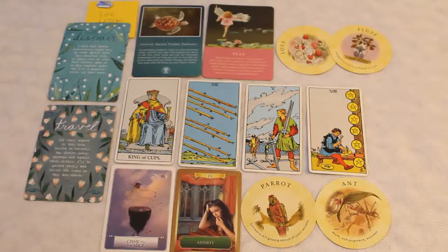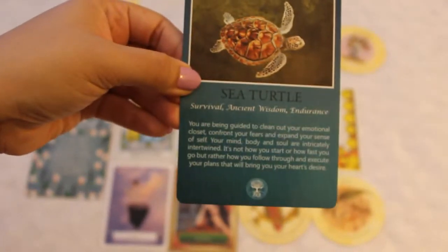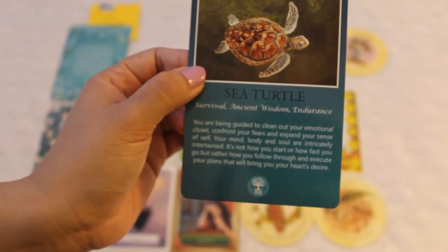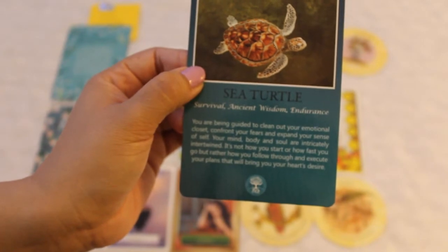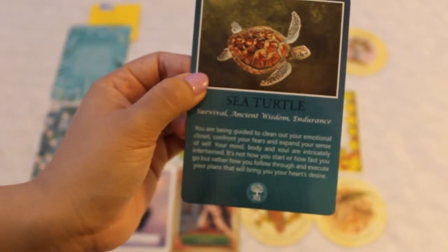Now on to, actually, let's take it back. Let's go back to the love, just because I was looking at the sea turtle card and this caught my attention. Sea turtle. So this one is survival, ancient wisdom, endurance. The message being, you are being guided to clean out your emotional closet, confront your fears, and expand your sense of self. Your mind, body, and soul are intricately intertwined. It's not how you start or how you feel or how fast you go, but rather how you follow through and execute your plans that will bring you your heart's desire.